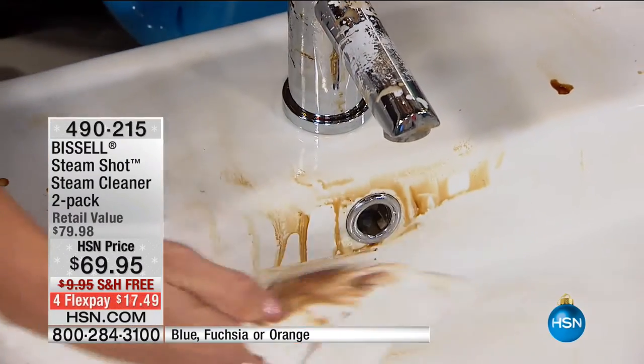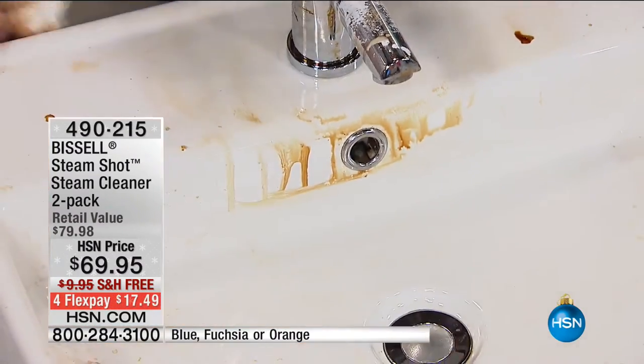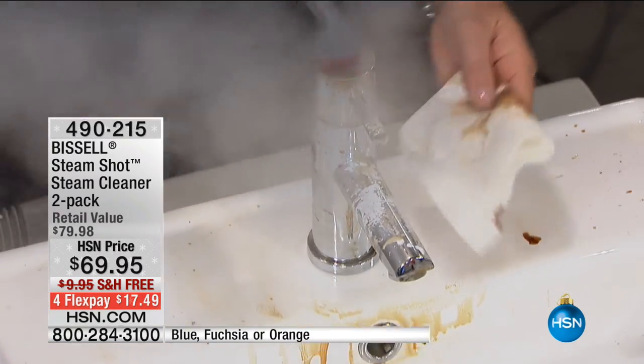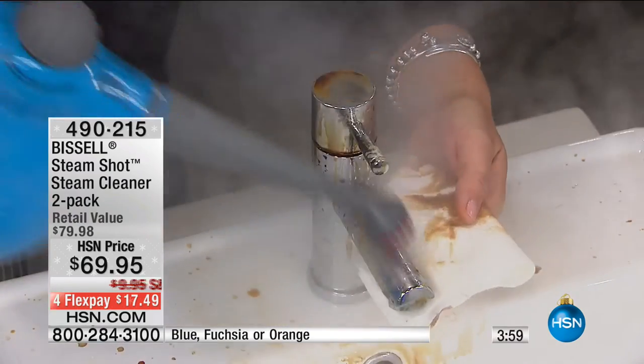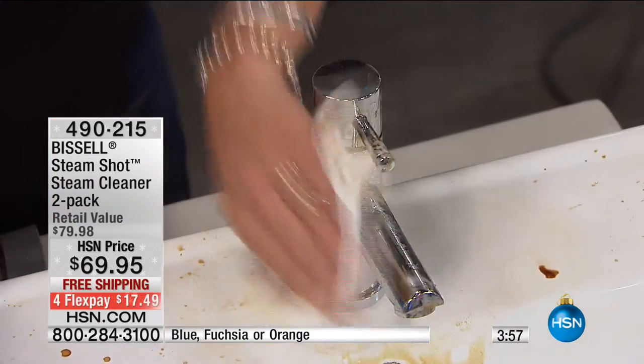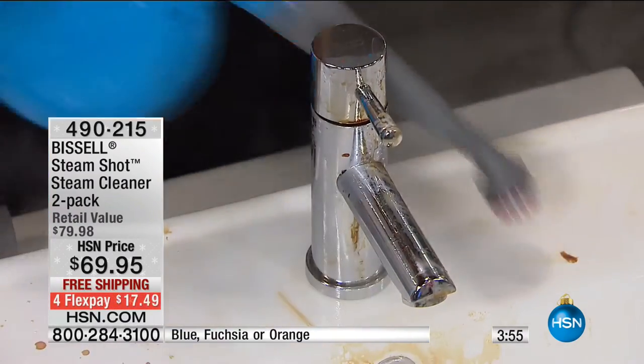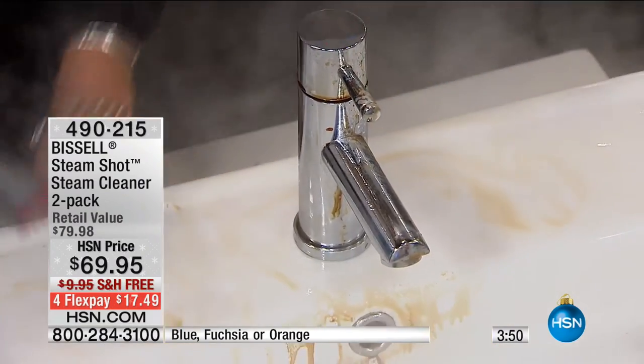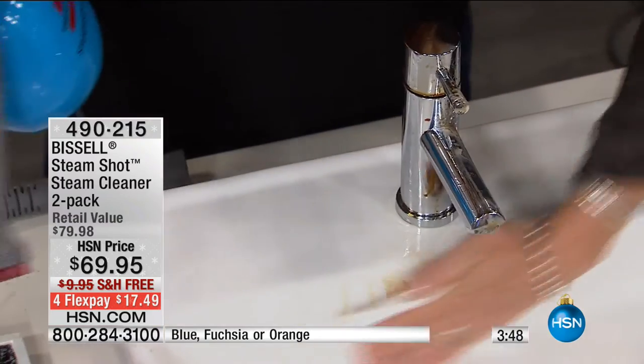We're gonna give it a little bit of a wipe, because remember, you're using that hot, powerful steam. Watch. Because this is steam, you can do it on your stainless steel. So if you want all of your accessories in the bathroom, all you need is a towel and this. You don't need any chemical. Look how it moves. You don't have to be spraying and spraying and spraying, and wasting that stuff. All you're doing is using ordinary water. It's the best way to clean.